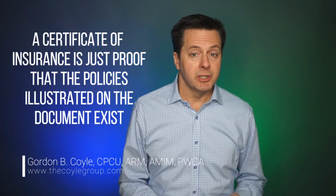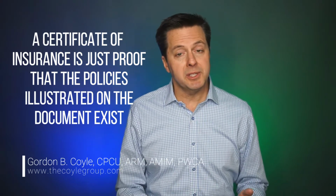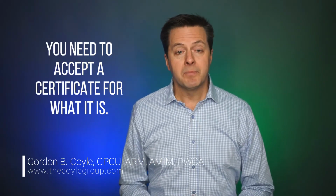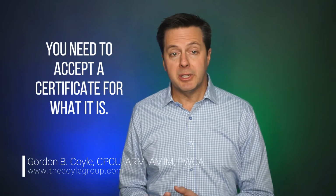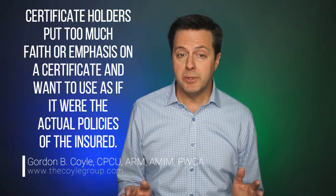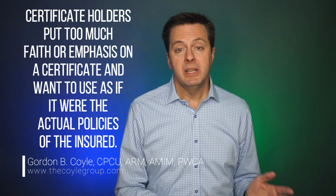A certificate of insurance is just proof that the policies illustrated on the document exist with their limits of coverage shown. And that proof is only good at the moment the certificate is issued. The next moment, those policies could be altered or actually terminated. The point I want to make is that you need to accept a certificate for what it is. It's a very brief summary of the liability coverages the insured has in effect when the certificate is issued. Often, certificate holders put too much faith or emphasis on the certificate and want to use it as if it were the actual policies of the insured.